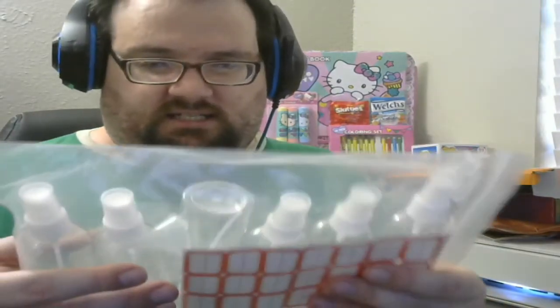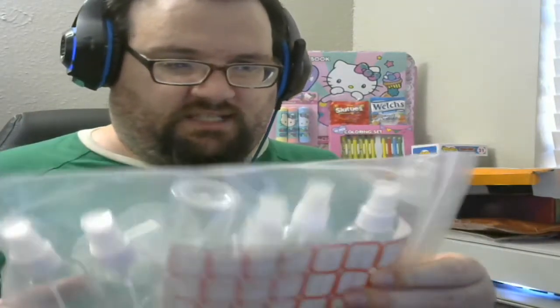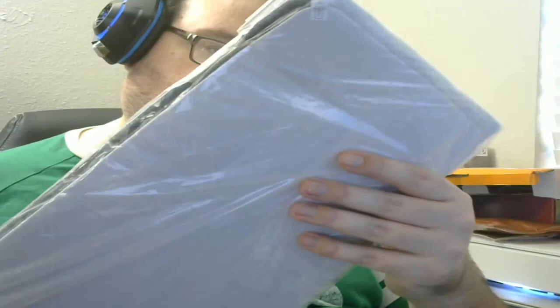Alright, looks like we got six spray bottles with some stickers. Like an air filter of some sort? Alright, we'll have to figure this one out. This one's like an air filter. We still got a lot of items in this box, though. This looks like a mask of some sort. Another mask.